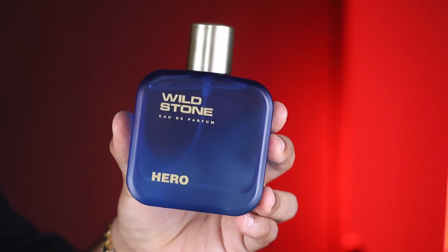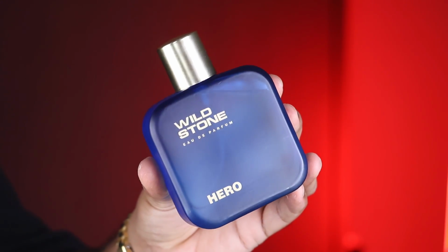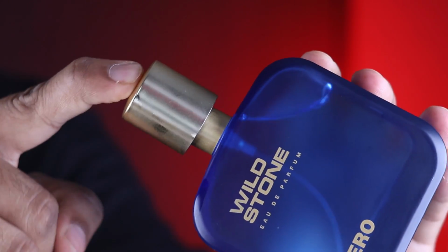Let me show you the sprayer first. Yeah, so decent amount of spray, and it's a good sprayer. It's a heavy bottle which gives it a nice premium feel. Plus you have this frosted glass, gold neck and cap. Nothing over the top, but solid for the price. I really love this frosted glass look. Any bottle that has this frosted glass look, I'm sold.